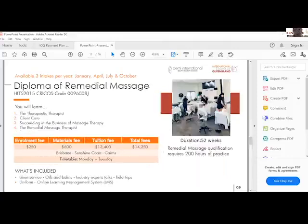Then we have the Diploma of Remedial Massage, which also has 4 intakes per year. The duration is 52 weeks. And this is one of the most popular courses we have at the moment. As I said, we have our own clinic, so the students can do their practical placement over here. And it's all included. That is another advantage that we have here. In other schools, the students have to bring their towels, or they have to pay some extra money for a cleaning fee, while here at ICQ, everything is included.